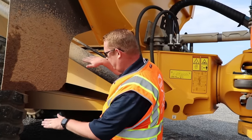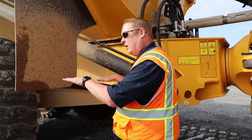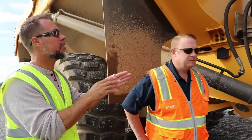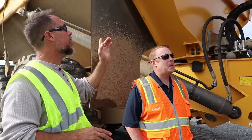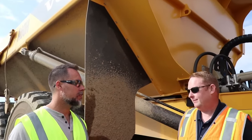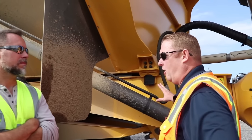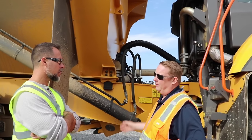So you're going like this. If you were in a rigid truck, it'd be going like this. You wouldn't get the good ride. Now that's also a safety feature. Absolutely. The safety feature is you can tip this part of the truck over while the cab stays stationary. If you're not careful how you're loading and unloading these trucks, it can turn over. Yes, absolutely.